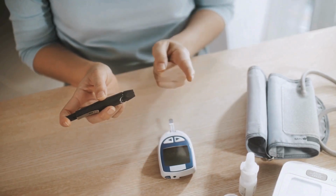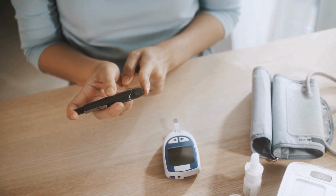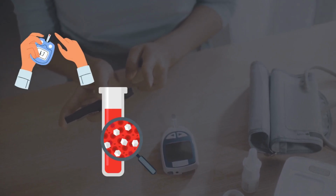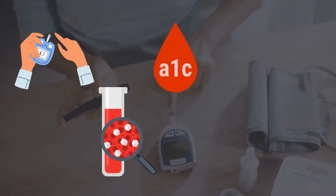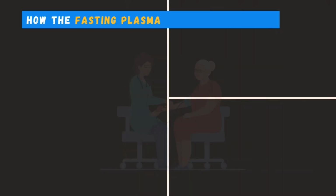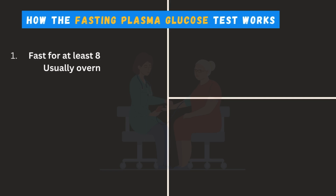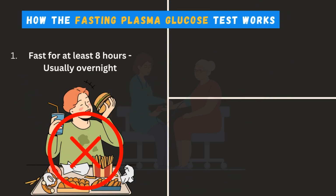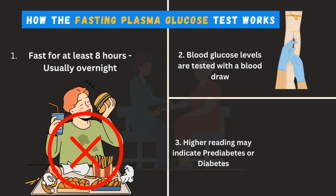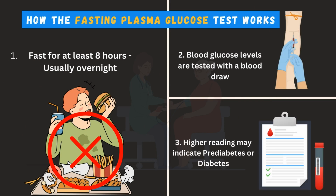One of the most common ways to test for diabetes is by measuring your blood sugar levels. There are a few different methods you can use to do this. Your doctor will have you take one or more of the following blood tests to confirm the diagnosis. 1. The first is a fasting plasma glucose test. This test requires you to fast overnight and then have your blood sugar levels checked in the morning. It gives an indication of how your body manages glucose when you're not eating.